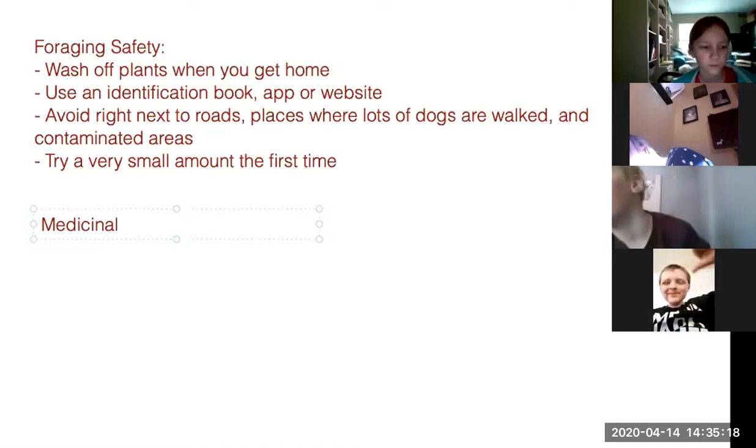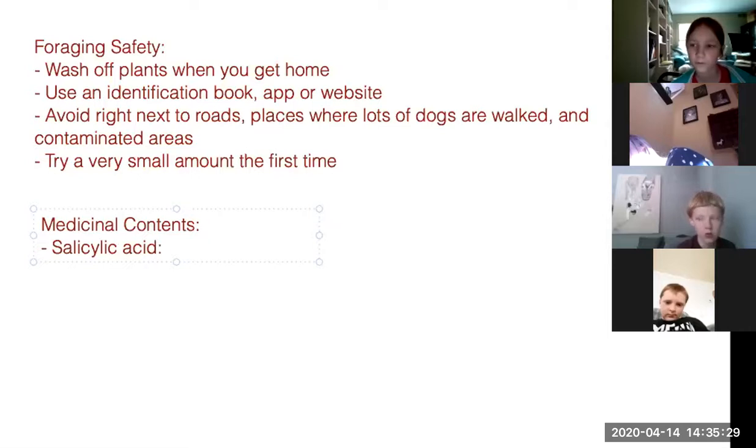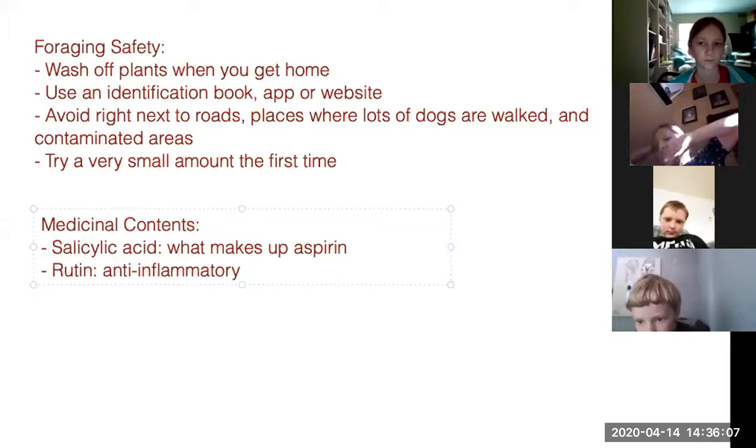to talk about some medicinal contents. So in leaves, there is a little bit of salicylic acid, which is one of the main components to aspirin. The word is precursor. So the salicylic acid is what makes up aspirin, and that's why violets can be helpful in helping us to get rid of headaches. There's also a chemical called rutin in violet leaves that is anti-inflammatory, and that also helps with our headaches.